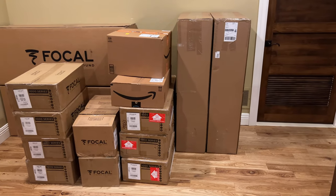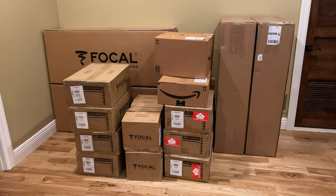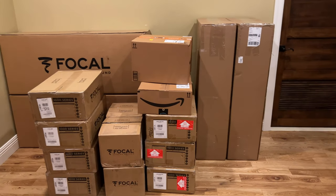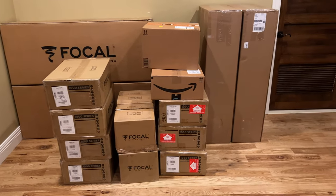The two tall ones over on the right are from GIK, G-I-K. I think that's the panels for the ceiling, which I changed from the video I did strategizing what my new treatment plan was going to be. I didn't actually go for the 242 panel. I work with GIK and they didn't recommend the 242s for the ceiling. They recommended a different product called their grid fuser.